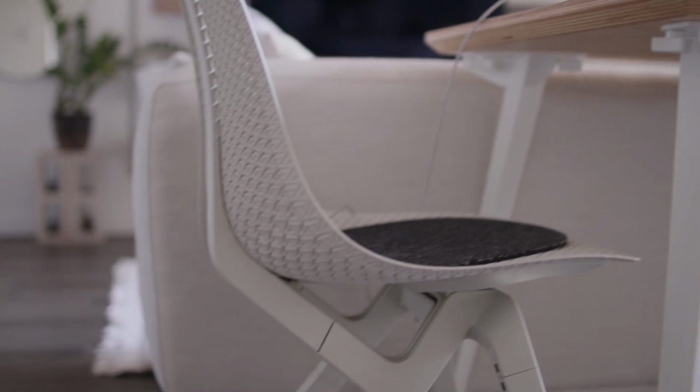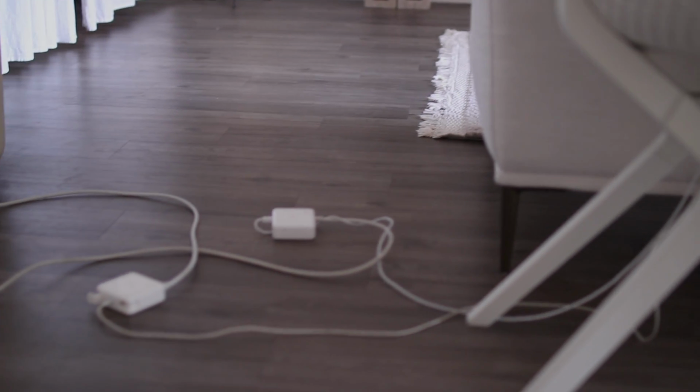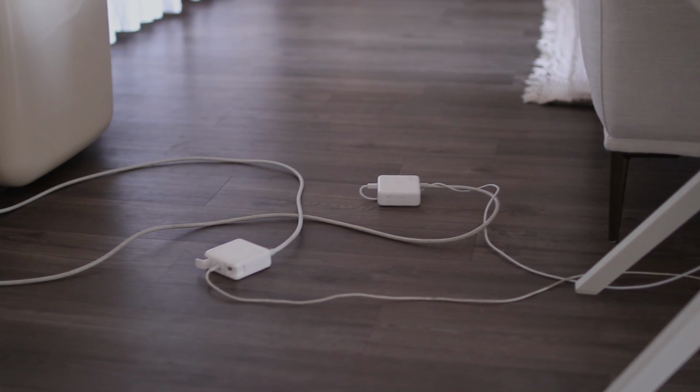Third thing, this is kind of a pet peeve of mine in the home, is managing cables. There's so many different solutions for managing cables, especially if you have an office space or an office desk with a bajillion cables. In my case, my dining table is my office desk, and my husband and I are always charging our laptops when we work here, and so these cables are always just flying out.